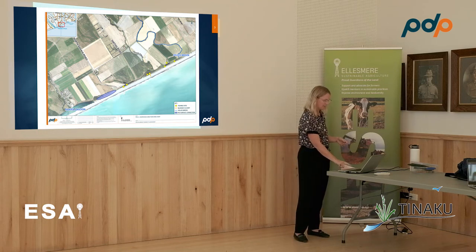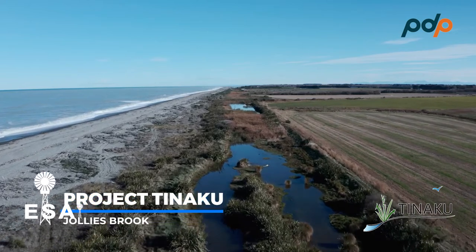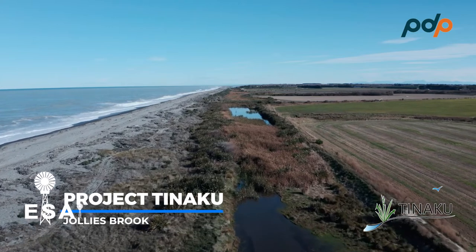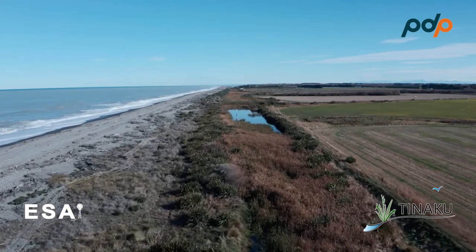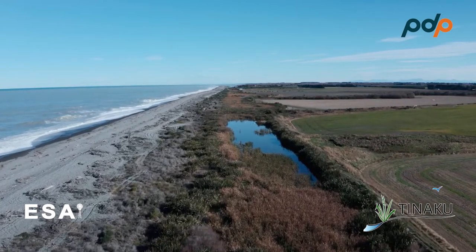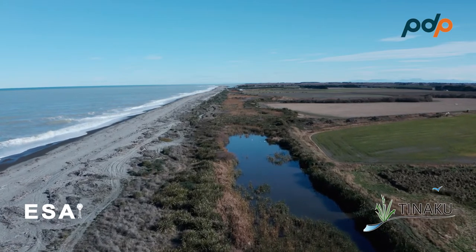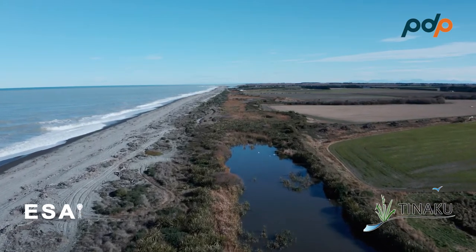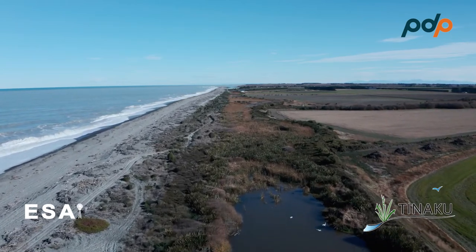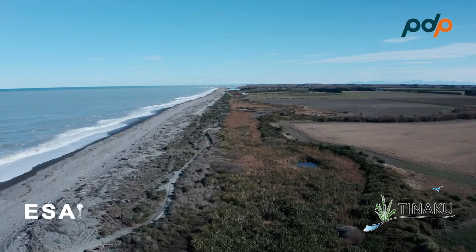So that's the setting. And just to give you a bit more of an idea of how that looks, I've just got a wee drone footage that was done by the team. So here we're down at the Jollies Brook end, just flying down towards Rakaia Lagoon. And it just gives you a bit of an idea of the scale of what's there and the condition of it. So you've got lots of raupo beds and wetland habitats. You've got some little backwaters where water pools during rainfall events. And then you have a berm and then the beach to the left. You can see some birds down there in the wetland. It's well used by bird life.